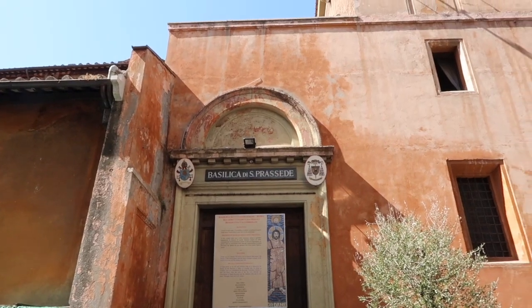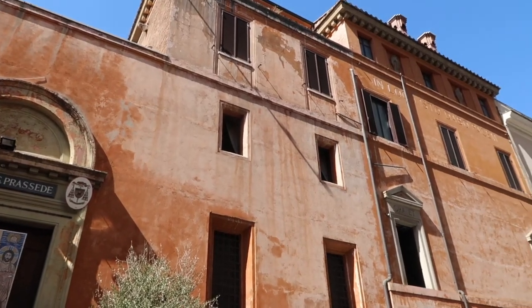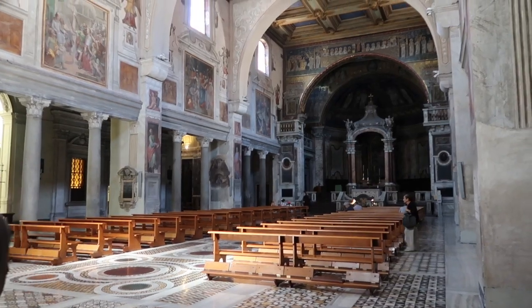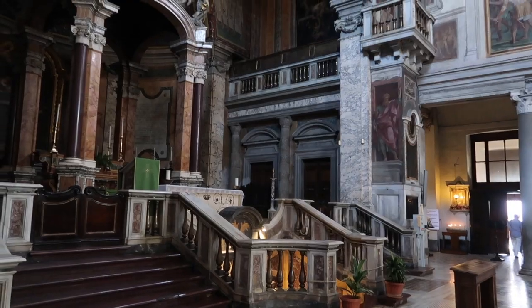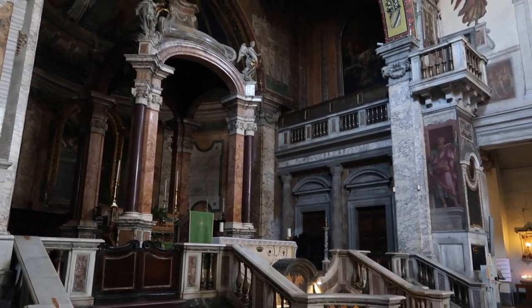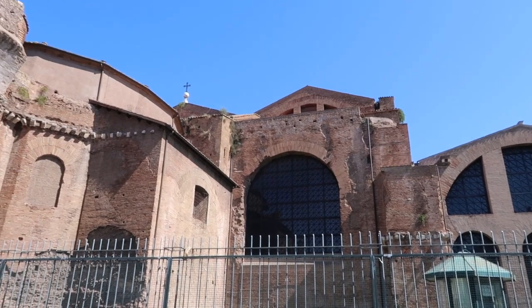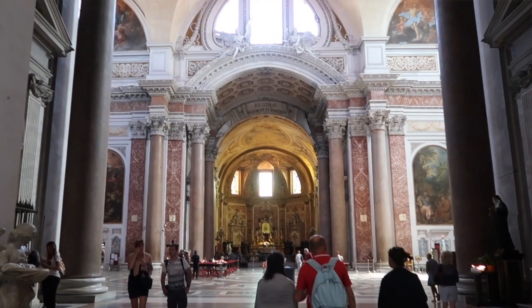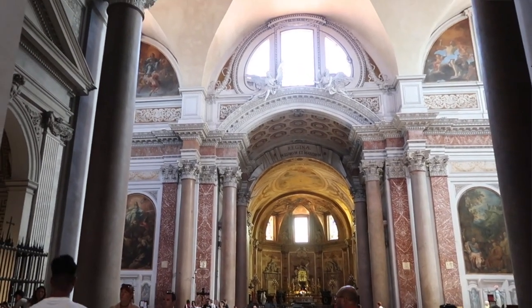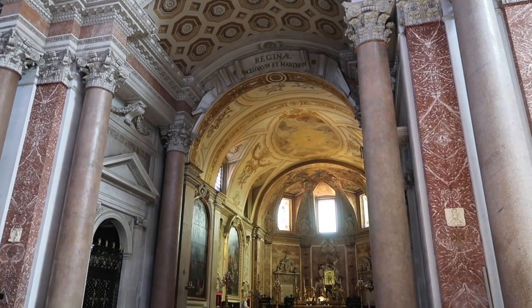So then we walked to Basilica di San Pietro. It was much older, it was less ornate, but still very beautiful in its own way. And then we went up to Santa Maria degli Angeli, which I'm very unsure about that pronunciation, but it was also another really beautiful cathedral. Again, very unique. Every single cathedral that we've been in so far has its own story and design.